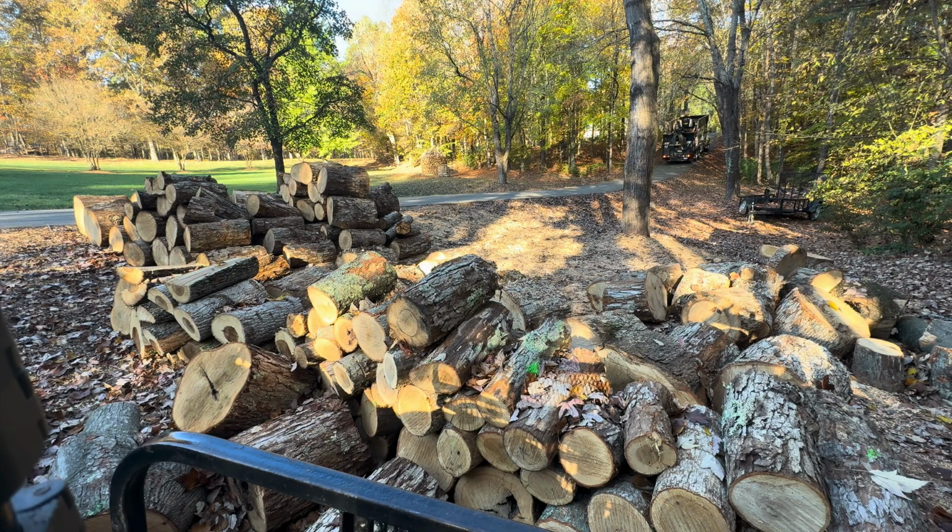So he said, "We will be there within the next hour." So we're going to check this out. I'm going to try to get it on film, and we're going to see what this load looks like.